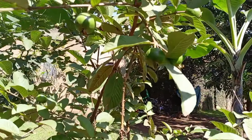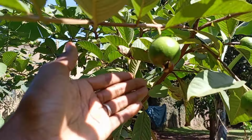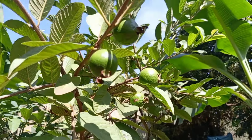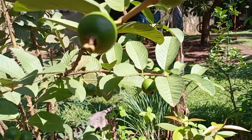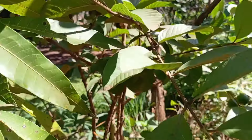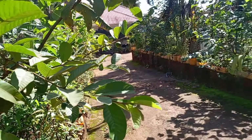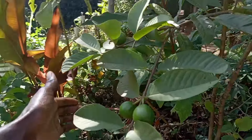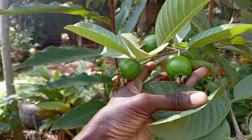Our guava tree is loaded with fruits. Look, so many fruits. The last time we harvested 3, maybe 4 guavas. But this time we're definitely getting more than 4. We have 3 guava plants in ground. This one and this one. And they all have lots of fruits on them.